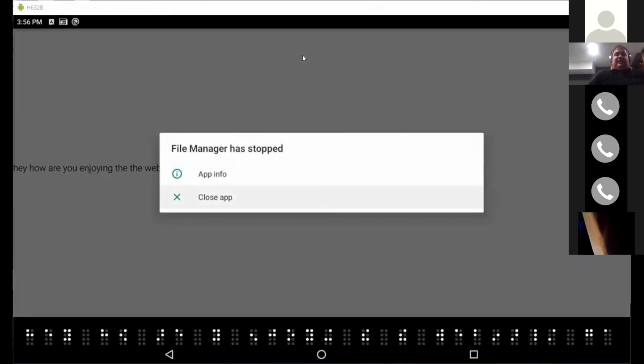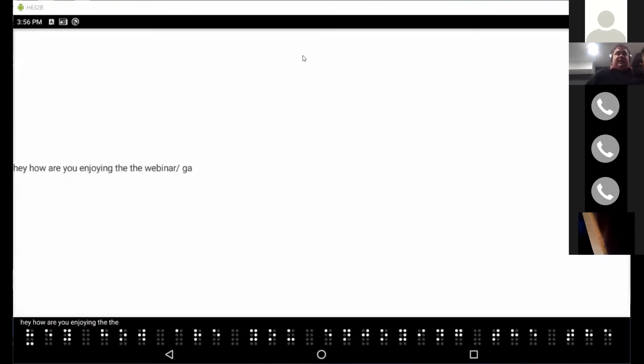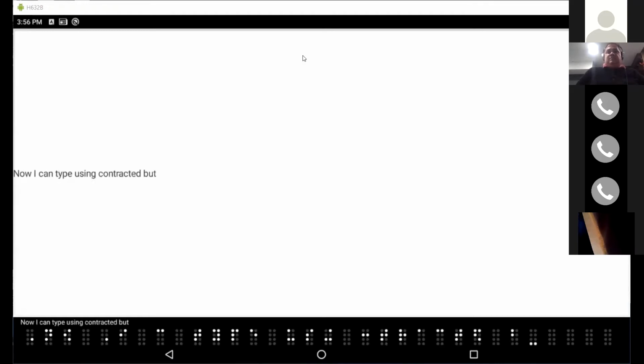Use computer Braille in with off. And then when I press the first key on the Braille display, it actually just turned computer Braille input mode off. So now I can type using contracted Braille. I just love this feature.